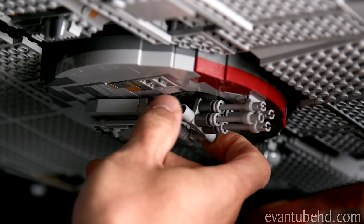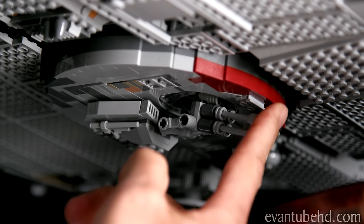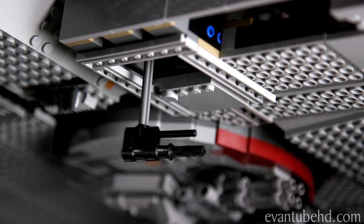Here we have the lower cannon turret. It's very similar to the upper turret, except you can't put a minifigure in there. There's also a hidden gun that comes down when you slide the door open.